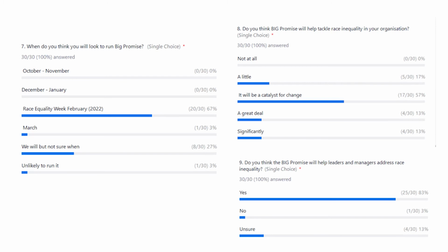Do you think the Big Promise will help leaders and managers address race inequality? I think this is one of the challenges a few of you had mentioned, 83% saying yes. So I think this is a real tool. Now, thank you, Claire.